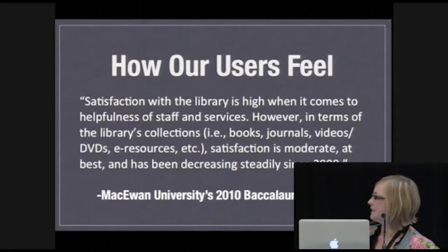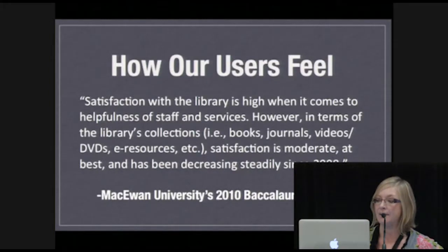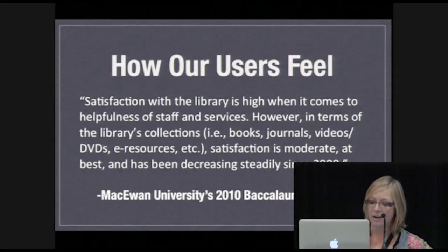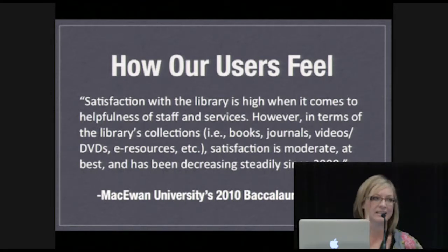This is a quote from a survey that we did of our students. MacEwan did it, not the library. It was an institution-wide survey of baccalaureate students. And this is what the survey said. Satisfaction with the library is high when it comes to helpfulness of staff and services. However, in terms of the library's collections, i.e. books, journals, videos, DVDs, e-resources, satisfaction is moderate at best and has been decreasing steadily since 2008.